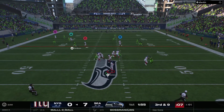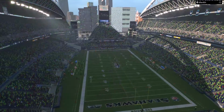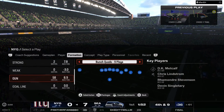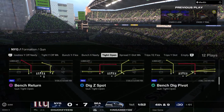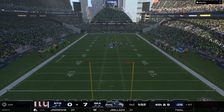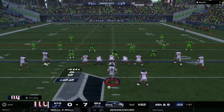Throwing, Jones. And that is incomplete. Zone coverage there, and they were playing deep. That makes it obviously a little bit harder to run by guys. And that time, there's not much of a window to get the ball in there, and it winds up incomplete. And a tough ask here. They're going to go for it on 4th down and 9.